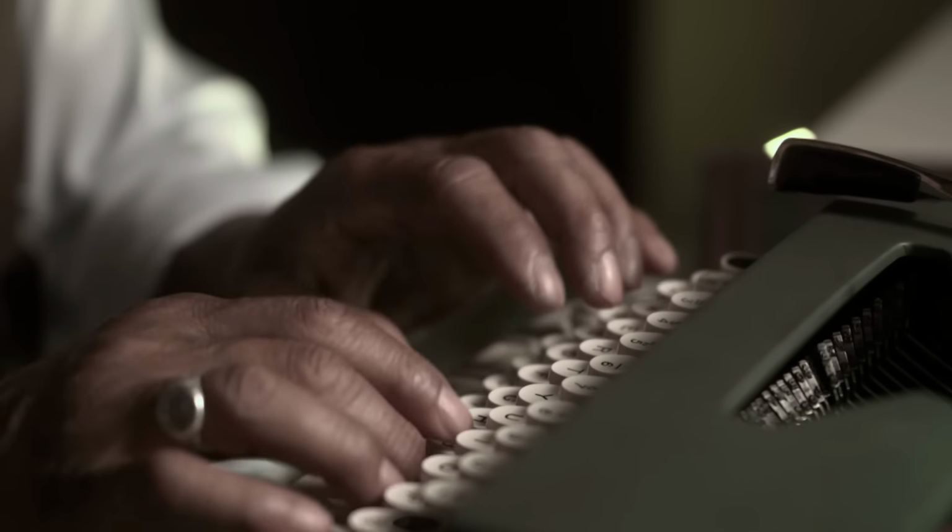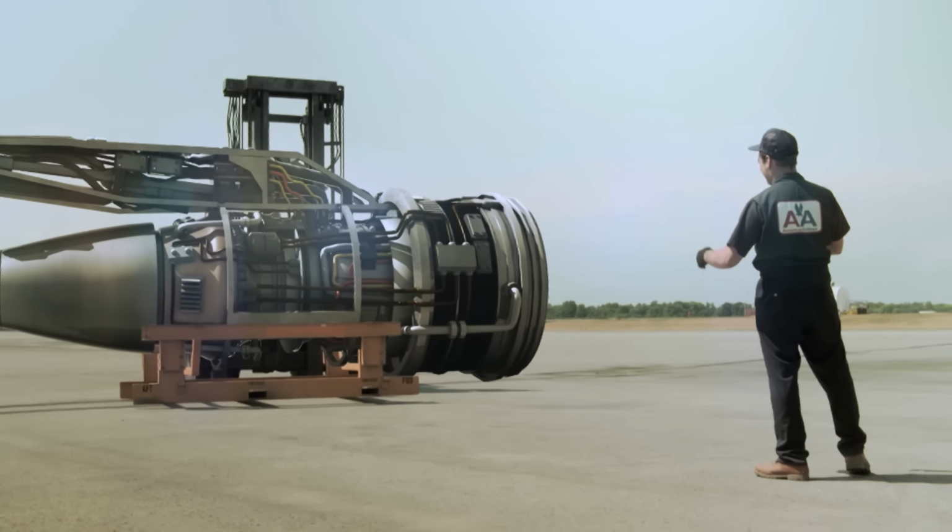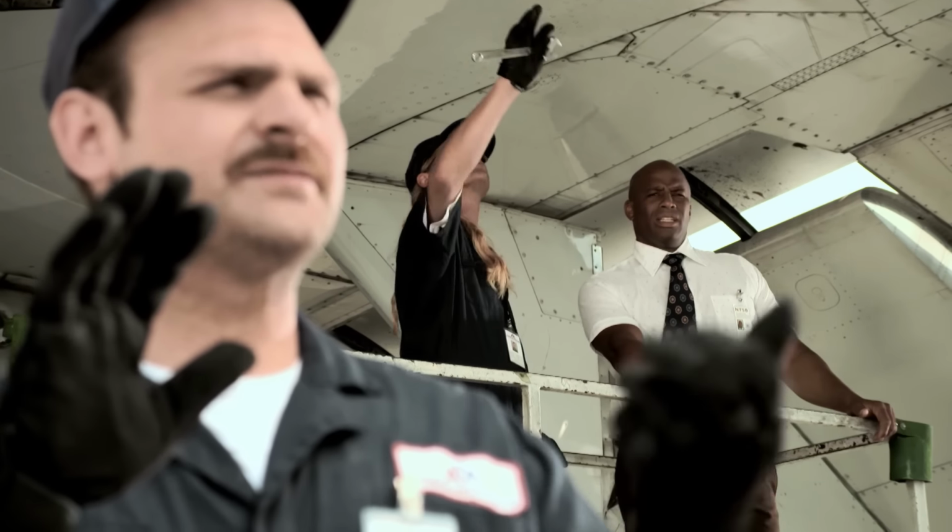If they didn't know they were stalling, they didn't stand a chance. The pilots flew the plane exactly as they'd been trained to do, exactly as procedure demanded that they fly. The NTSB concludes the pilots were not at fault. They do, however, fault American Airlines maintenance practices.